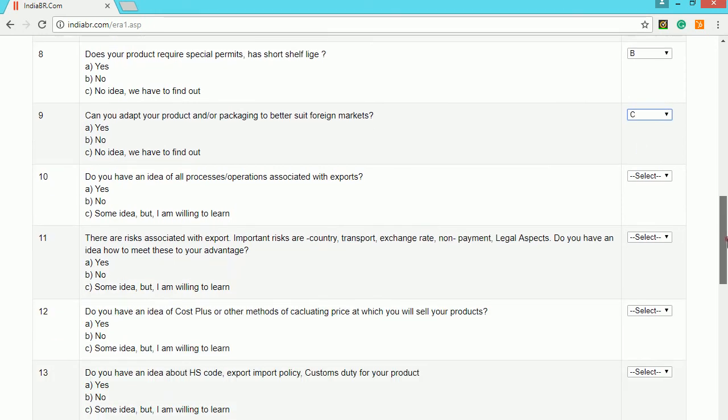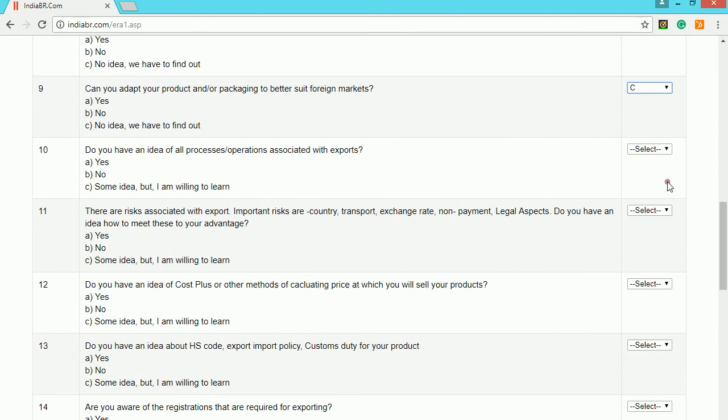Do you have an idea of all processes and operations associated with exports? Say some idea, I'm willing to learn. There are risks associated with exports. Important risks are country, transport, exchange rate, non-payment, legal aspects. Do you have an idea how to meet these to your advantage?